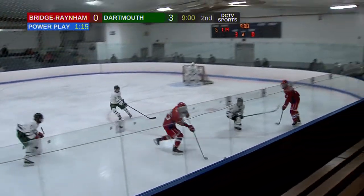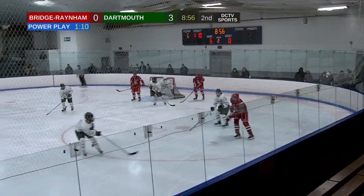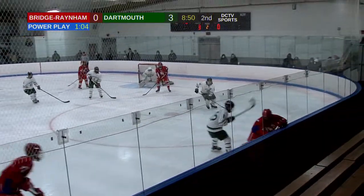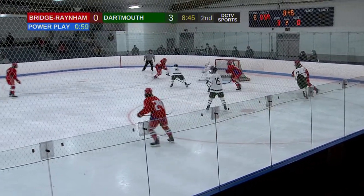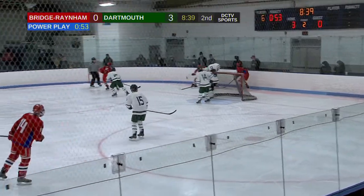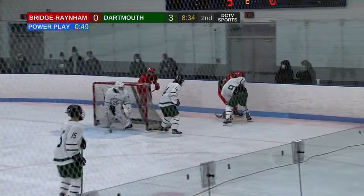Dean Mason into the offensive end for Bridgewater-Raynham, looking to move it out of the corner. Setting up in the umbrella. Trying to make a drop pass. Colin Larrabee bothering the player. Now from the circle out in front. Two passes. Open net. They couldn't get it in. Oh, some great setup. Back and forth passes, and they just couldn't finish. Great opportunity there for Justin Peters.